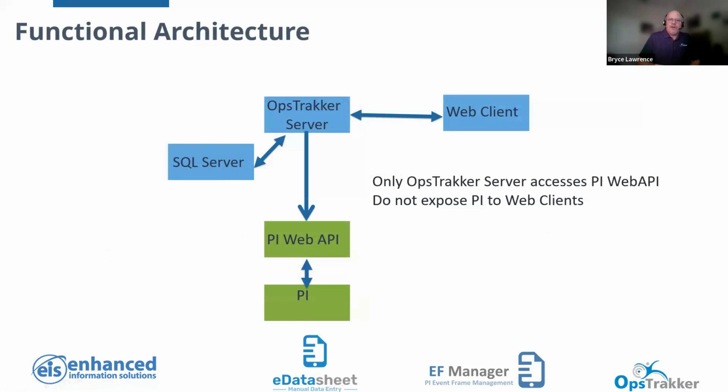And so for all three of these, the architecture is centered around the OpsTrakker server. So the OpsTrakker server, that's the platform in which the modules run, which specifically we're going to concentrate on the eDatasheet module and the eForms module today. All of this uses SQL Server on the back end. So SQL Server both stores the data entered as well as stores the configuration for everything within the OpsTrakker suite. Then the communication out to Pi in this case is through the Pi Web API and into Pi. Now communications from OpsTrakker server can also be out to other web APIs, to other systems, and then as I mentioned, all the data you enter gets stored in SQL Server. And then everything is accessed via web clients, so strictly an HTML5 browser. So that's both for operator execution and also for configuration.